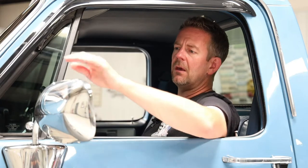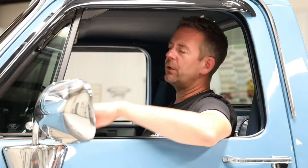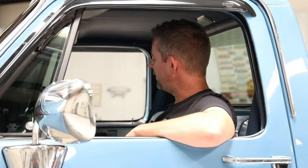Then, of course, everything on the exterior was replaced. The dual mirrors, these are brand new. The bumpers are new. A lot of the stuff that you see on the exterior was replaced brand new. All of the receipts and everything is in this binder that I have here for all of that work that was done.